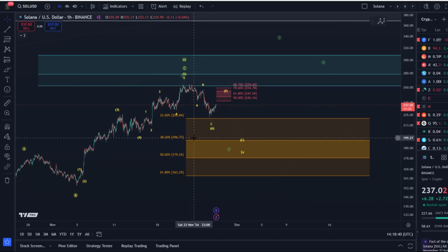So again, sometimes people misunderstand. I'm telling you what support is, and I don't usually call these targets. The only level that I normally sometimes call a target is the 38.2 retracement at $196.77, because that is generally considered an ideal target for a 4th wave. But for now, I'm just paying attention to it.